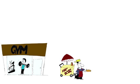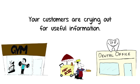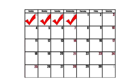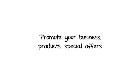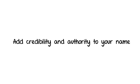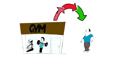It doesn't matter what business you're in. Right now, your customers are crying out for useful information surrounding your business, your products, and your services. By simply giving them this content on a regular basis, not only do you have an excuse to stay in touch with customers in order to promote your business, products, special offers and more, but you also develop an unbreakable bond of customer loyalty and you add tons of credibility and authority to your name. Ultimately, by simply sharing what you already know with your customers, you have a way to bring people back to your business to buy from you time and time again. And you know what? It's easier and cheaper than advertising ever will be, that's for sure.